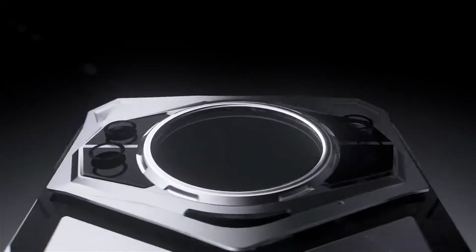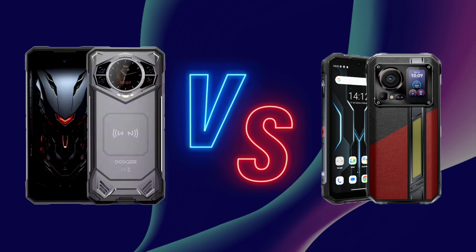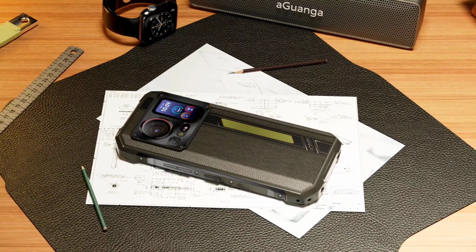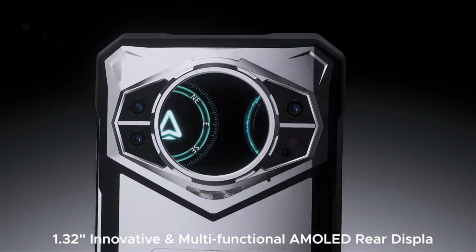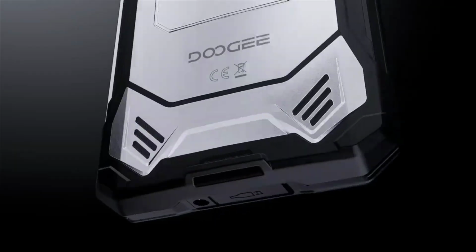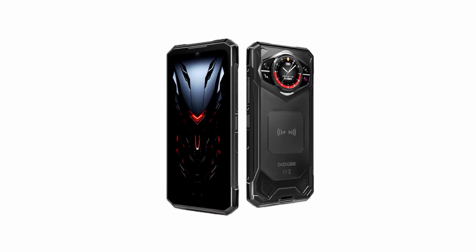Alright, so let's compare the newly announced Doogee S200 with the Hotwav Hyper 7 Pro. These two 5G rugged phones are in some ways very similar to one another. So in this video, we'll be pointing out the differences and similarities, and of course you could comment which of the two devices you think is equipped with the best specs in your opinion.